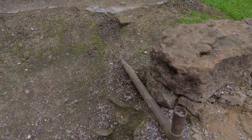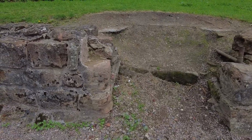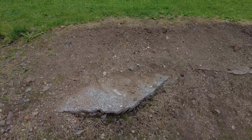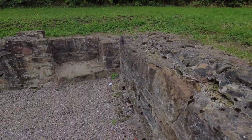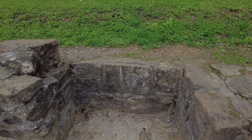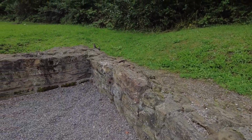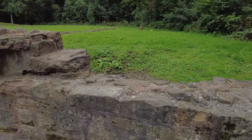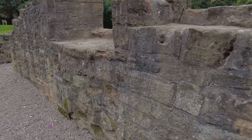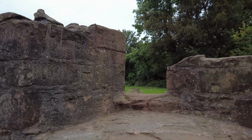pipe work going into the ground. Would there have been a way in, a way to somewhere else? Is that parts of the old manor that was here? Again, you have like a little alcove here. Is that leading somewhere? Was there a statue there? You can see the where the windows would have been, especially this one. You can see how they'd shaped it to look at the outside world.